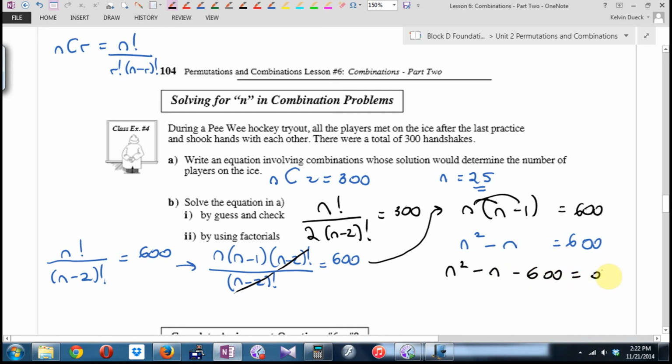Now what? It factors, or you can quadratic formula it. Have you got a quadratic solver? Go ahead and use the quadratic solver. Mr. Dueck, why don't you just let us guess and check? It can be faster. Can be slower. Or if I'm really mean, I'll give you one that's too big for your calculator to handle. Remember, we noticed it started to fry at around 70 factorial.